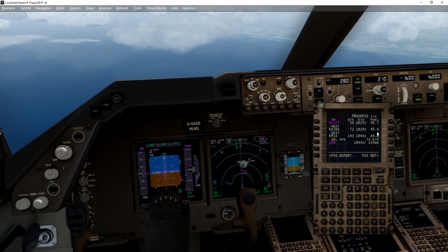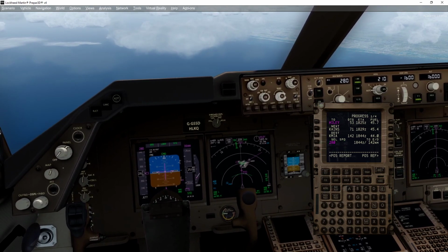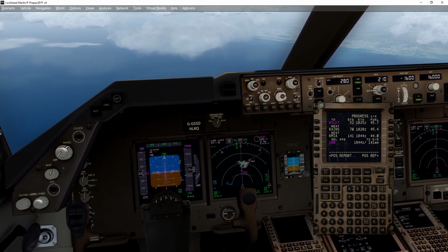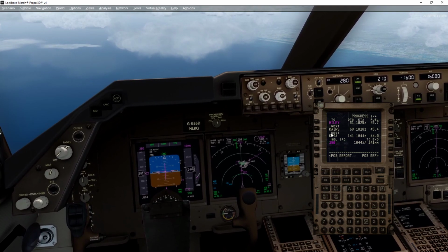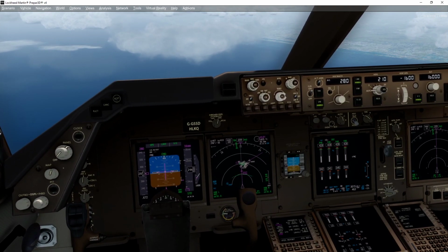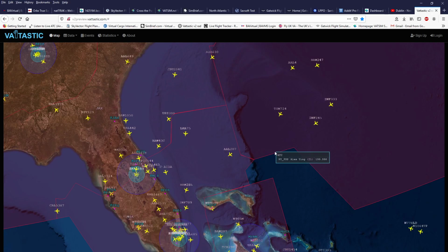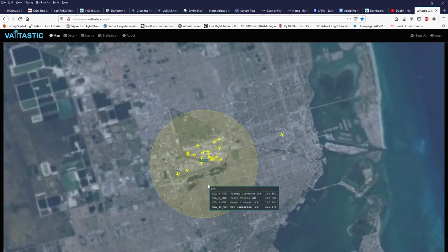Got way too much fuel on board, but you never know with these cross the pond events. Sometimes you can hold for a long time. So I've got probably 24,000 kilograms of fuel more than I really need on arrival. And estimated time of arrival is 18:44 Zulu. So should be at the gate in 20 minutes time, hopefully. There's quite a bit of traffic at the moment, even though I left very early. There's still quite a bit of traffic coming in.